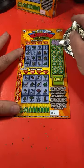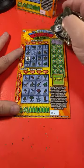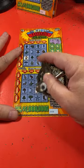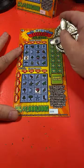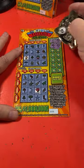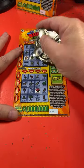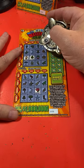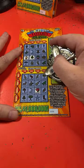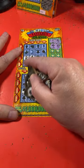A hand and a rose. I know this is going to be a winner because that's just way too many losers in a row. A hand and a rose. A bonnet and a pine. There's a pine. What's the bonnet look like again? There's a bonnet and a pine.